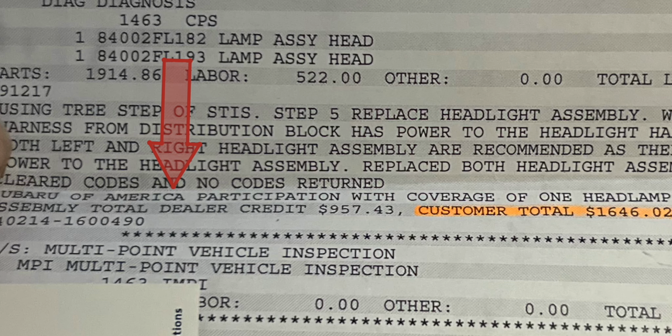So if you end up coming across this issue and Subaru's trying to charge you a ton of money and they don't mention the program, let them know that Subaru does have a program that will help you out.